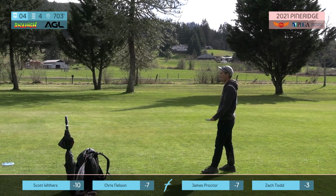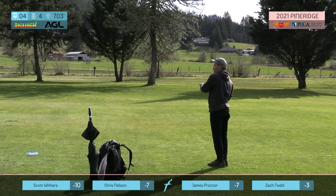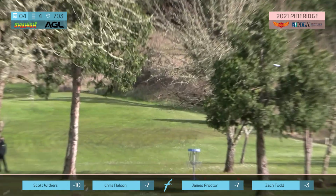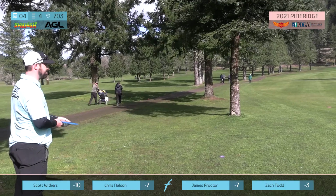Lots of wind out here when you're in the open like this. Chris trying to get a good read, maybe wait for it to die down a little bit before. Come on, be good. Oh, unfortunate tree, but safe. Inbounds.